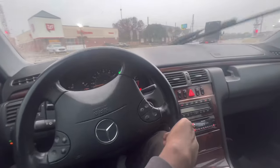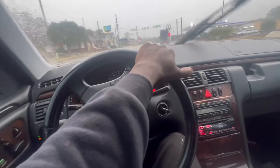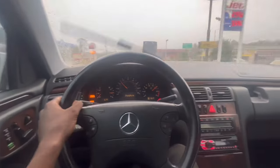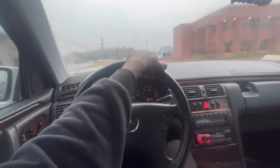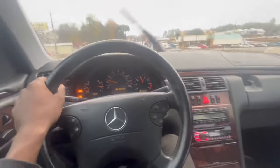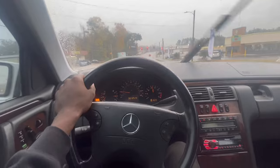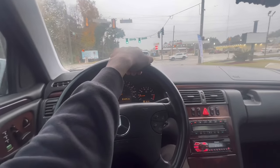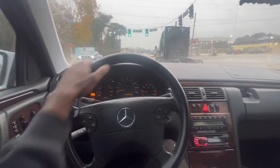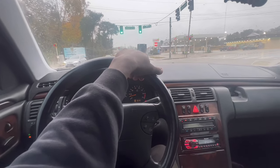Home sweet home, C-Town, baby. That's the new Captain D's right there. That used to be a Hardee's, but apparently, I could never stay open with the police. Hey, I probably should get some Captain D's. I might get that later if I'm hungry.